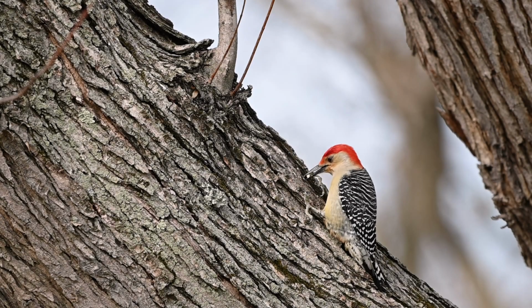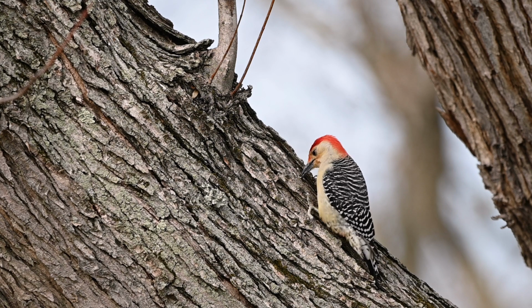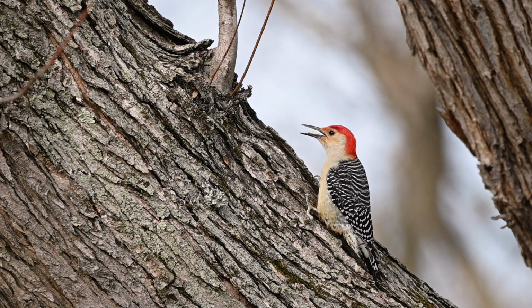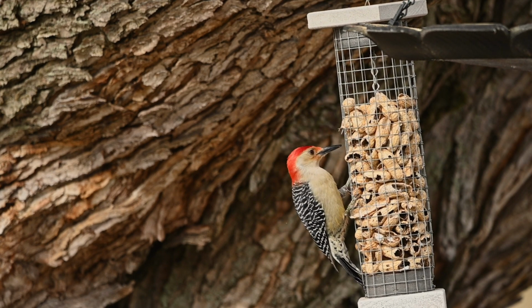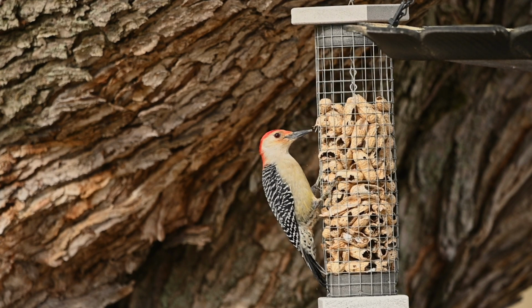Here we have a red-bellied woodpecker. They like to take the peanuts out of the peanut feeder and wedge them into the tree bark to pick at the peanuts and chip them apart, easier for them to eat that way. And you can see his little tongue coming out whenever he swallows. This is just after that scene, whenever he was trying to steal some more peanuts.